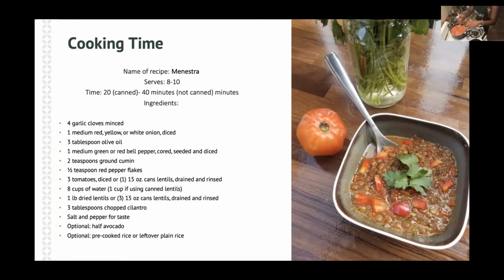So what I'm gonna do is just open up the can of lentils and get this so it's boiling. Let's get with the lentils. You guys can see. All right, so we have 3 cans here, and I'll be opening those up and have them ready.